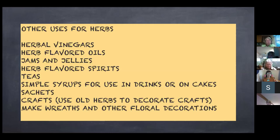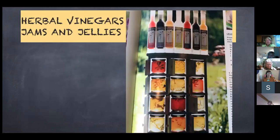And you can also use the herbs to decorate crafts and things. If you have herbs that are out of date, that's a good way to use them. You can use glue on a styrofoam ball and then roll it in dried herbs, and it makes a pretty little decoration for a dish or something like that.